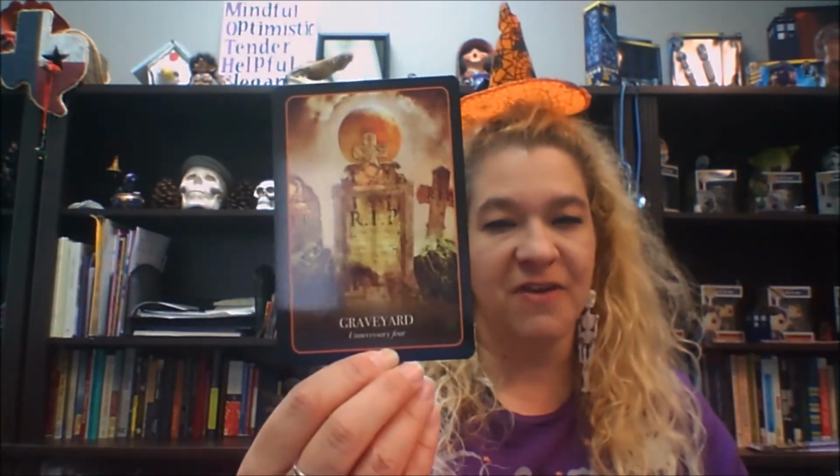We have Death. The eternal cycle begins here. That is a cool looking card, I have to say. I really like the imagery, especially the moth imagery, because as you know that I work with the Morrigan, and Babd is one of her aspects, and Babd is often associated with moths. So that's pretty cool. Forgiveness with the lotus blossom. This one is awesome. The Graveyard, unnecessary fear. I really like that. Unnecessary fear. You fear what you don't know or don't understand, and that includes death.